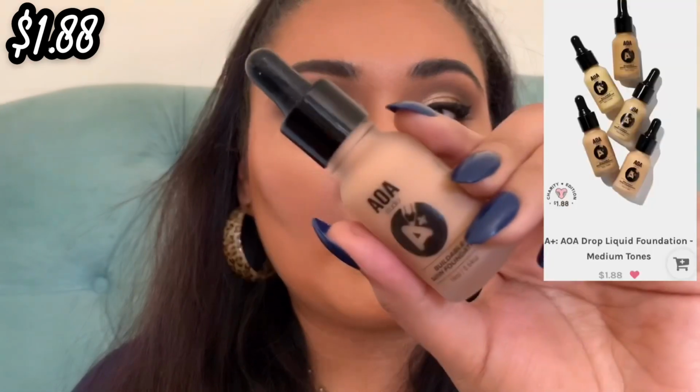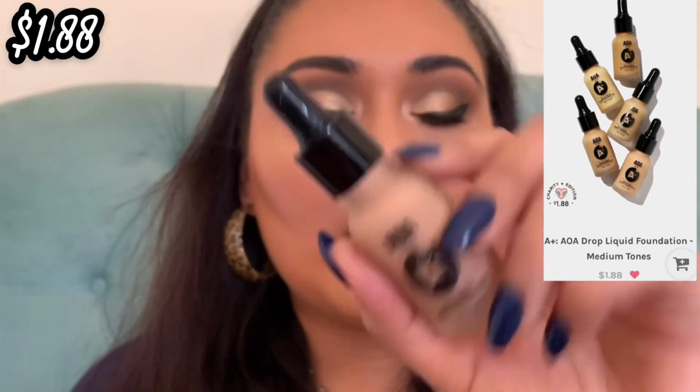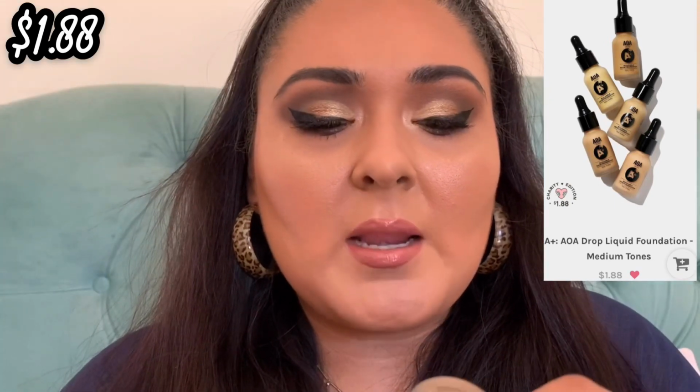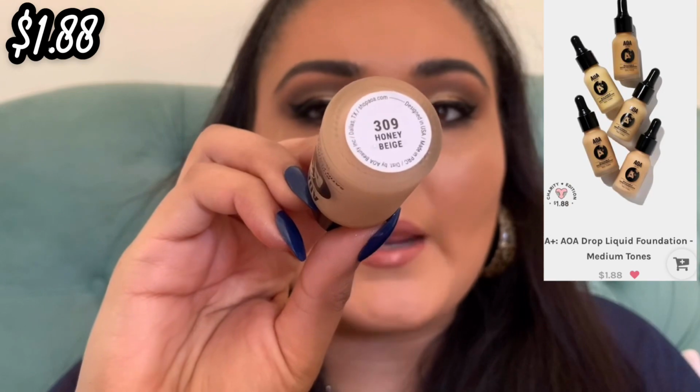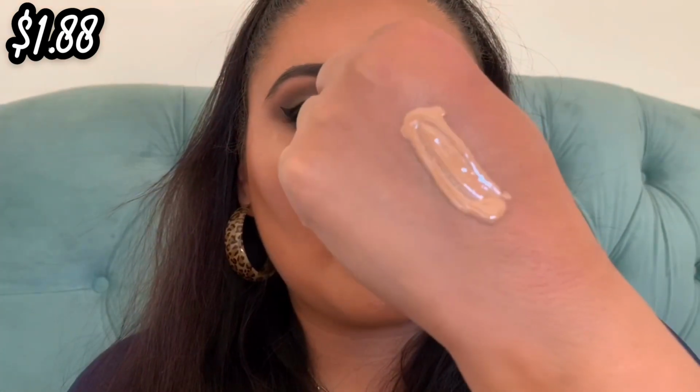Another product you can find on the Shop Miss A website is this product here, and this is the AOA Buildable Satin Foundation. I used it in like 2 videos, I think, and it smells really good. I have mine in Honey Beige 309, and it's a dropper foundation. It smells so good. The color just works for me. That is the shade there.